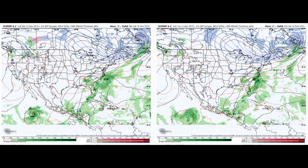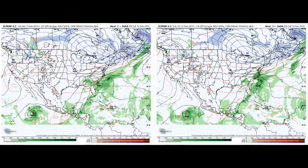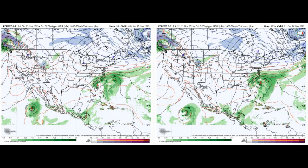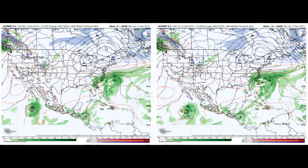This is going to be on Friday afternoon, Friday evening. That moves on out. High pressure builds in for this coming weekend, and a 1039 hectopascal area of higher pressure, also assimilated 12 hours ago. Very, very good agreement with the European model from model run to run.